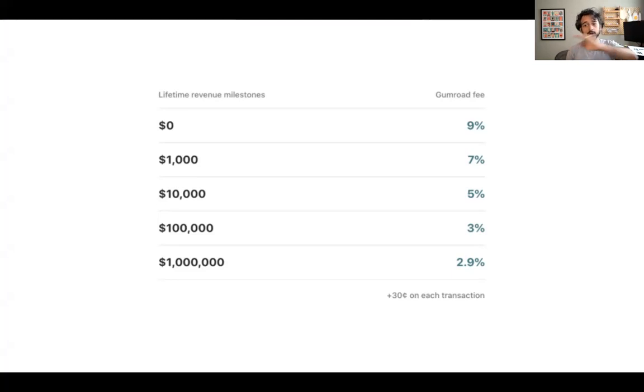To start, we're going to get rid of our premium plan. We're going to make it super simple. There's going to be one option, which is you sign up for Gumroad. It starts off at 9% plus 30 cents, which is a tiny bit higher than what it currently is. But I think 8.5 plus 9, it's basically the same.